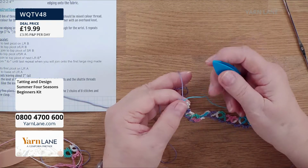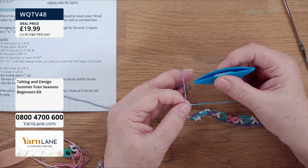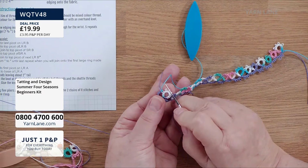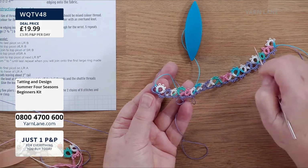So your next one, and it does tell you on the pattern where to join. The next chain of 8 will join to the top picot, so that will be this picot here. And then you will go and join onto all of the different picots all the way down.